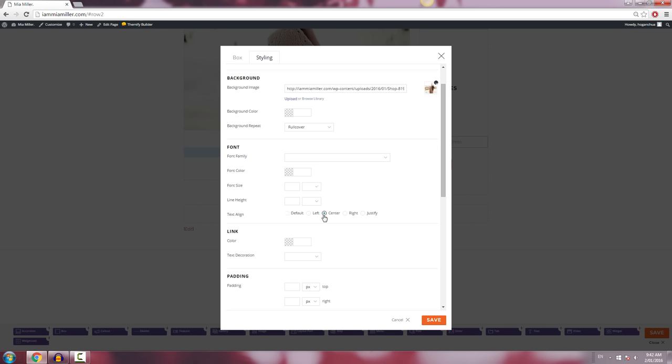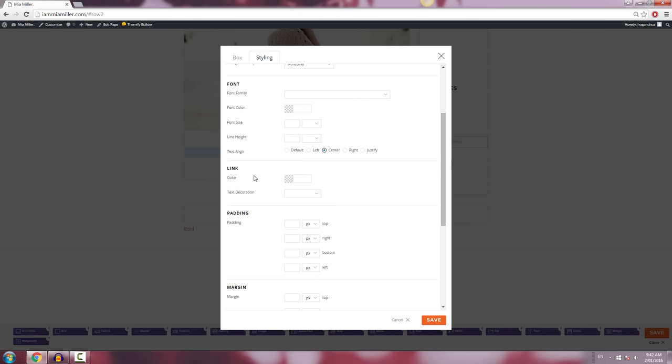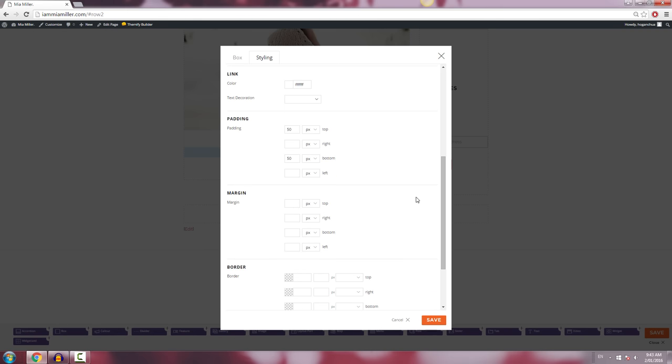Click on that. And then for the link, we're going to add the link color. By default, the link color I think might be blue or red or something like that, but we want to change it to white to make it look really nice. So change that to white, and you can also change the text decoration, but just leave that empty. For the padding, we want to add 50 pixels to the top, 50 pixels to the bottom, and then we're going to save.